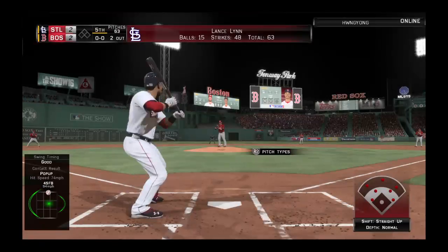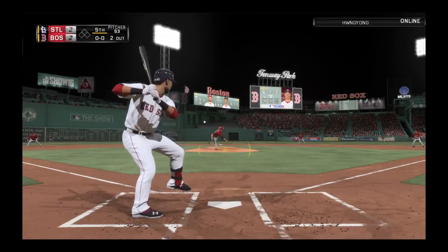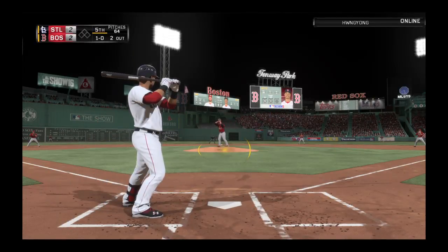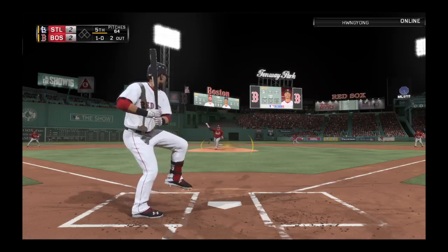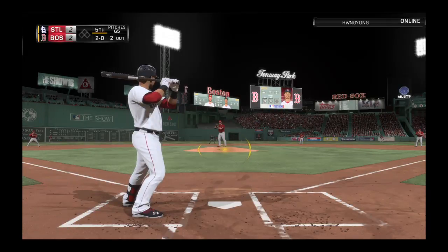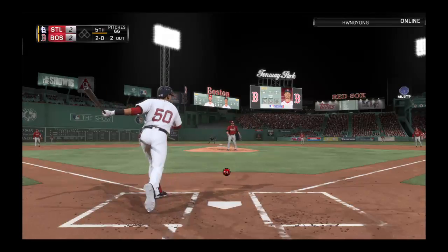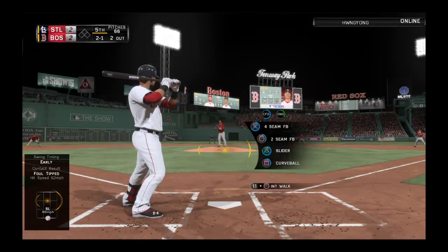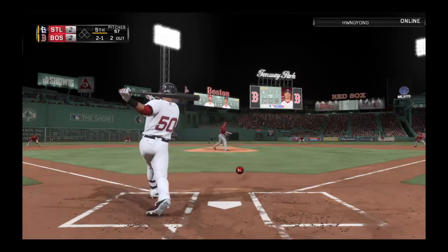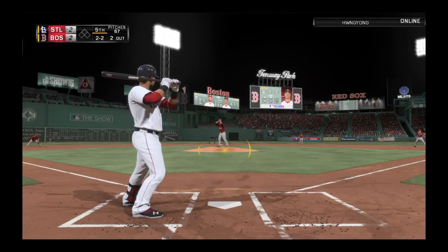Mookie Betts will stand in now, hoping to get on top of one for a change. He's popped out in successive plate appearances. He'll hold off on the slider to start the at-bat. It's ball 1. That's wide, 2-0. Bases are empty here with 2 men out. Chop foul at the plate, strike 1. Gets on top of one here and chops it foul right at home plate.